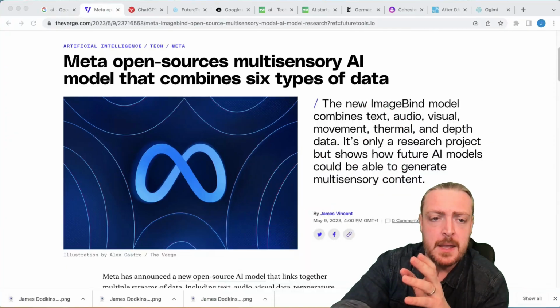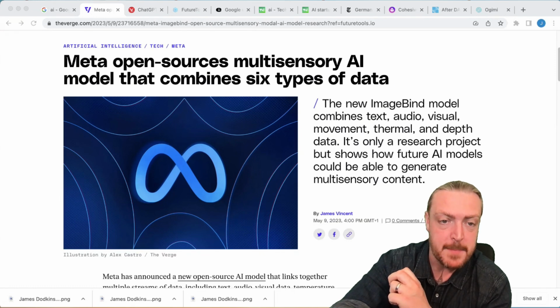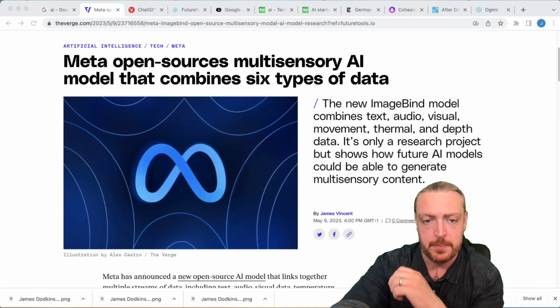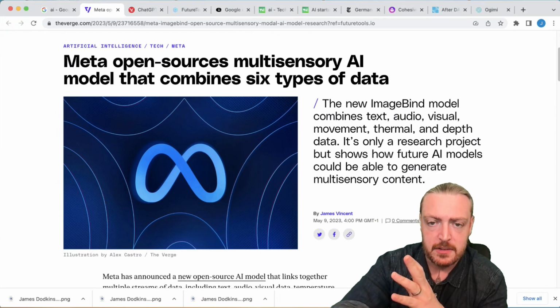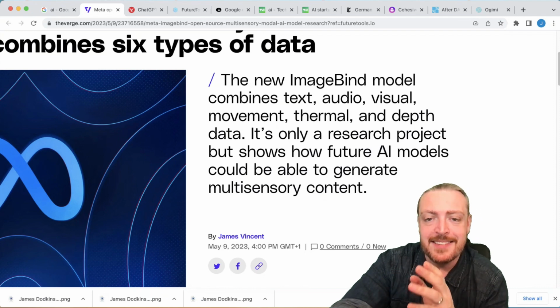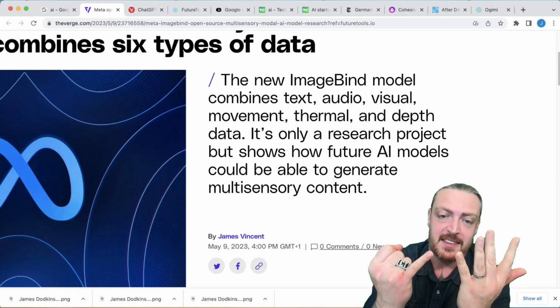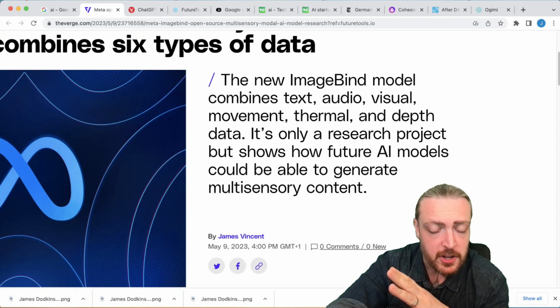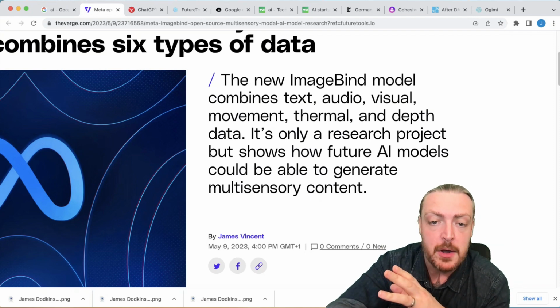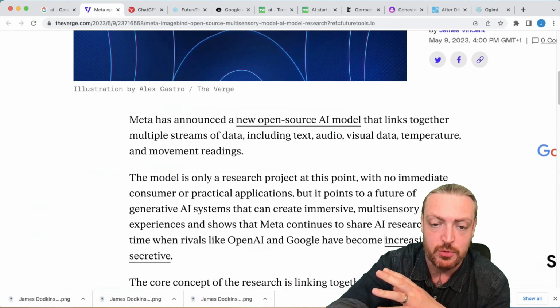And this is a really interesting story to leave today on. Meta open sources multisensory AI model that combines 6 types of data. Let's dive into this. The new ImageBind model combines text, audio, visual, movement, thermal and depth data. It's only a research project but shows how future AI models could be able to generate multi-sensory content.